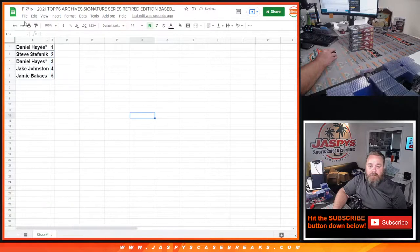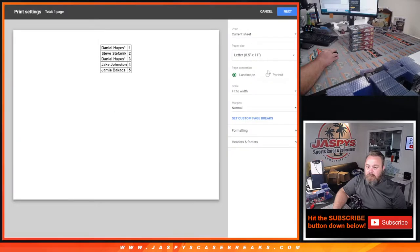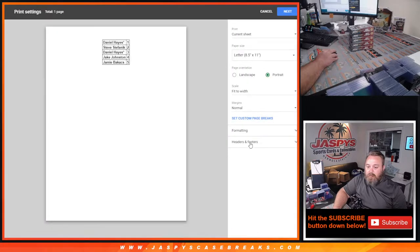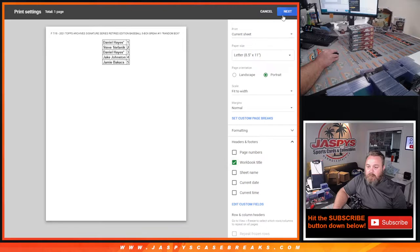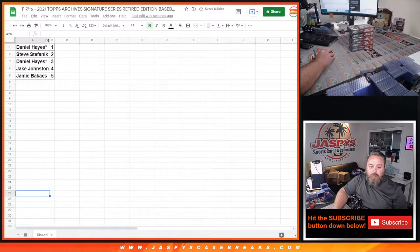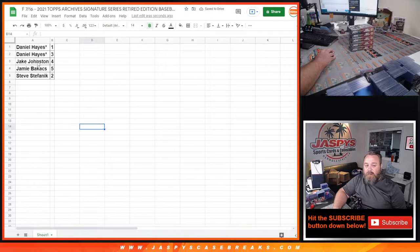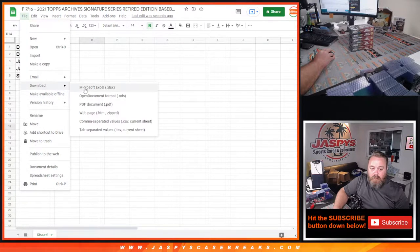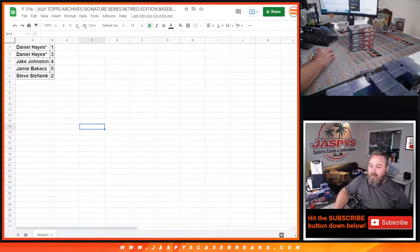Sort this by number, print that out. Get a title on there. So we'll actually open them alphabetically. Daniel, with your 2 boxes, you'll be last, but we'll go Jake, Jamie, Steve, and then Daniel with your final 2. Let me print out these labels real quick so I can keep them in order.